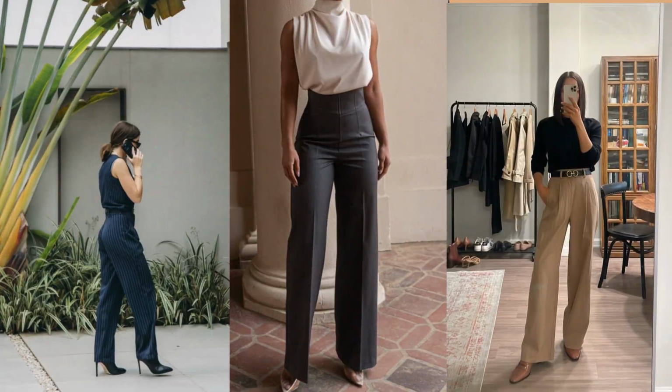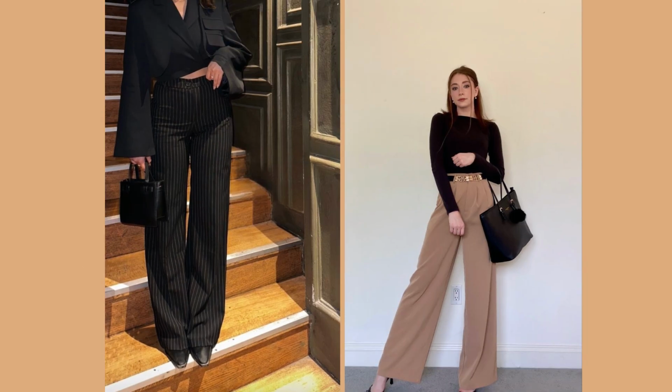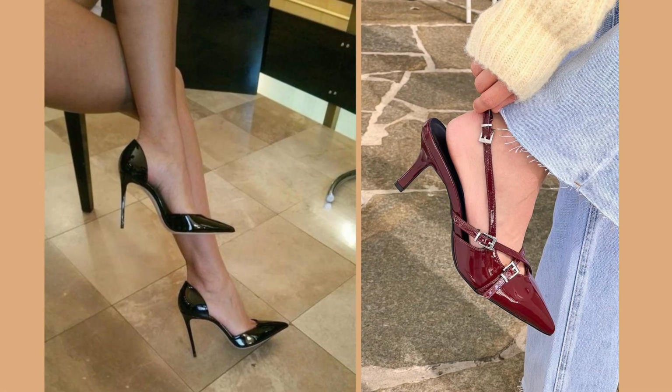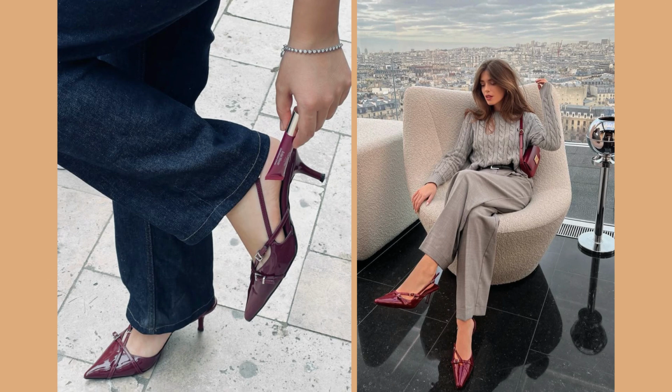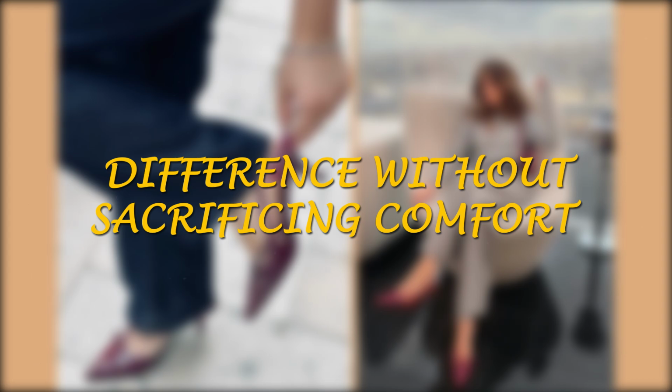Heels lift your frame, while pointed toes elongate your legs, creating a taller and more balanced look. If you're not a fan of high heels, try kitten heels. They're comfortable, stylish, and add just enough height to make a difference without sacrificing comfort.